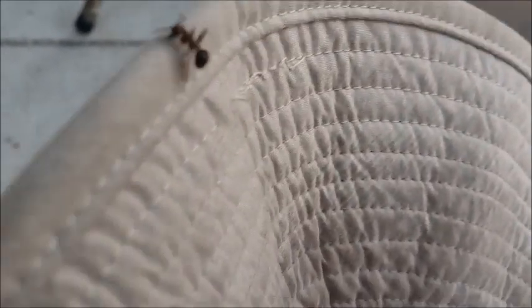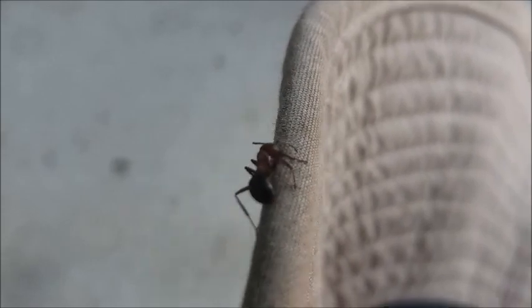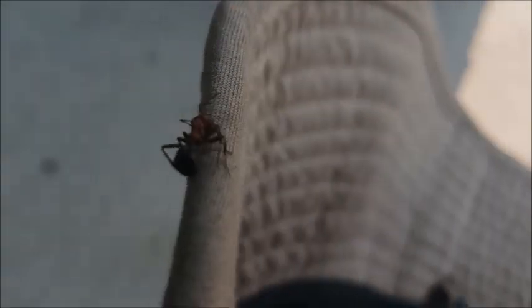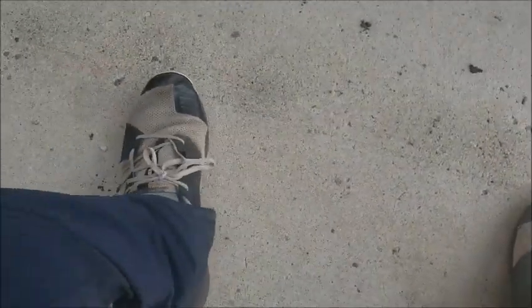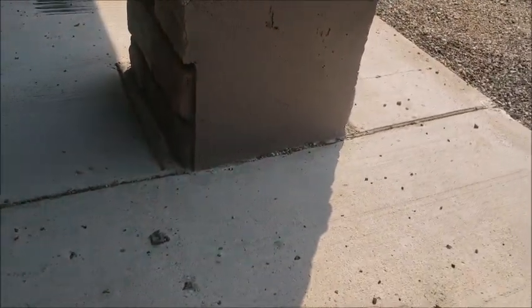Check out this ant. It's trying to bite the heck out of my hat, and they're all over the place, everywhere I walked. He's just biting away like he's doing something. Whoa, what a grip. As soon as they come across something that's moving, they just start attacking. They're all over the concrete.